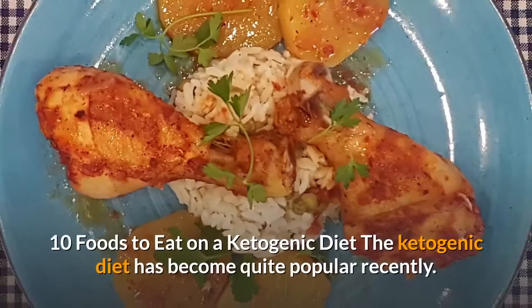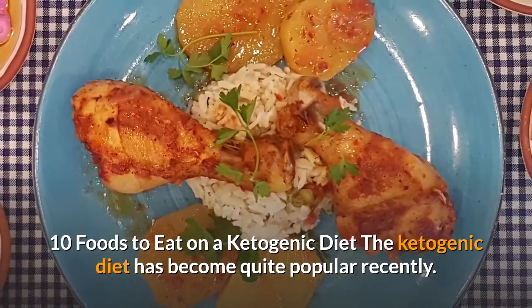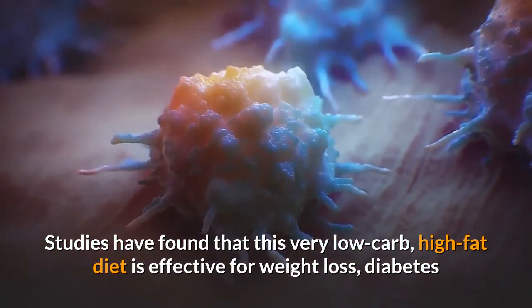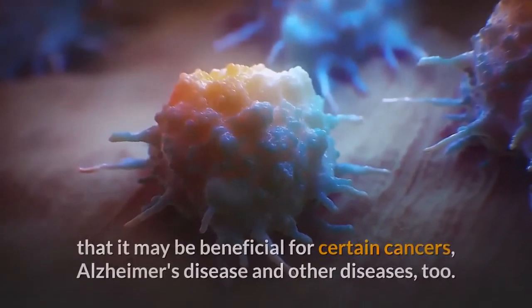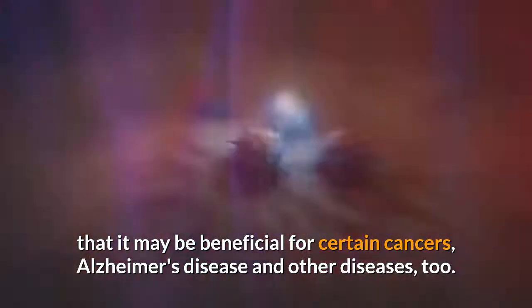10 foods to eat on a ketogenic diet. The ketogenic diet has become quite popular recently. Studies have found that this very low-carb, high-fat diet is effective for weight loss, diabetes and epilepsy. There's also early evidence to show that it may be beneficial for certain cancers, Alzheimer's disease and other diseases, too.